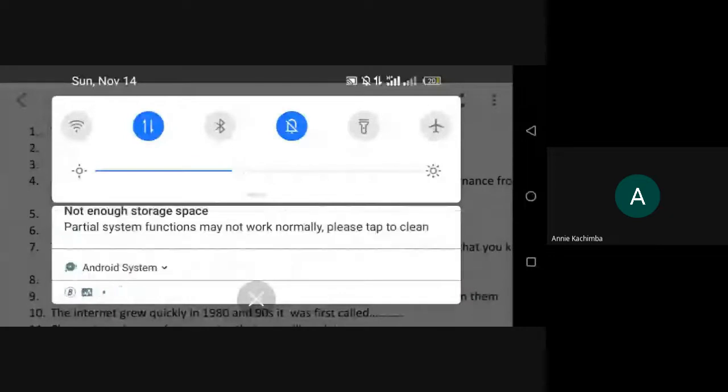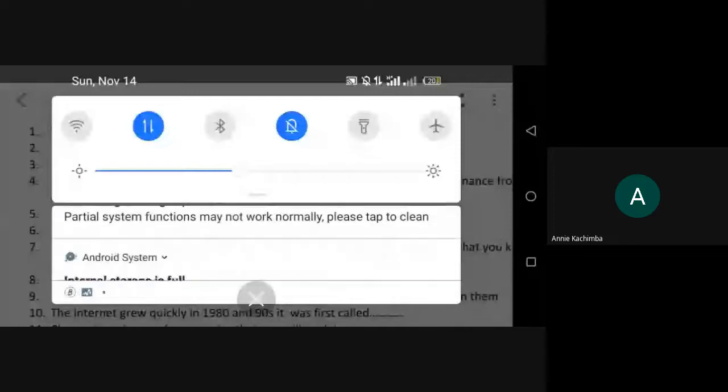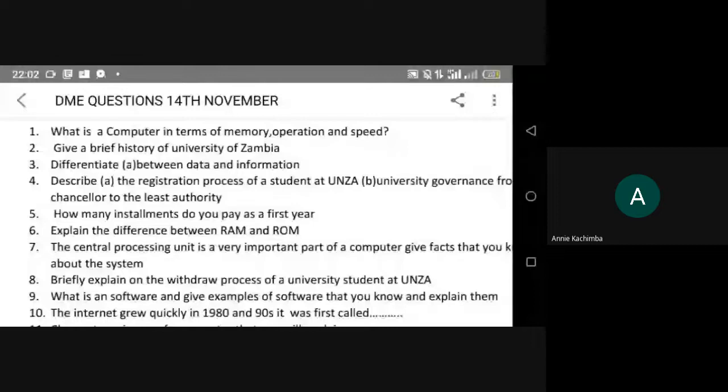Like on my phone, I don't know if it's showing this side. The same way it's showing not enough storage space. This not enough storage space is not for the RAM, but it is for the ROM of my phone.